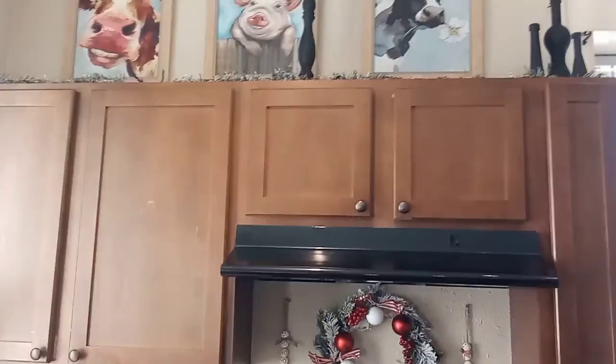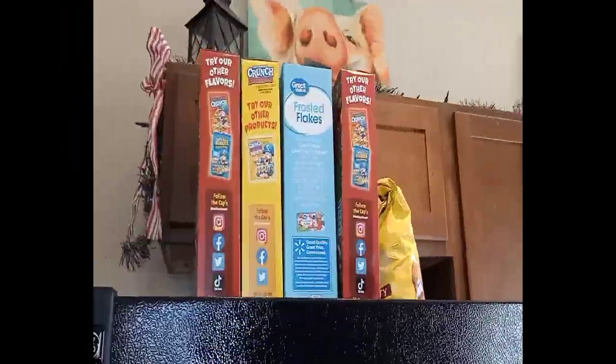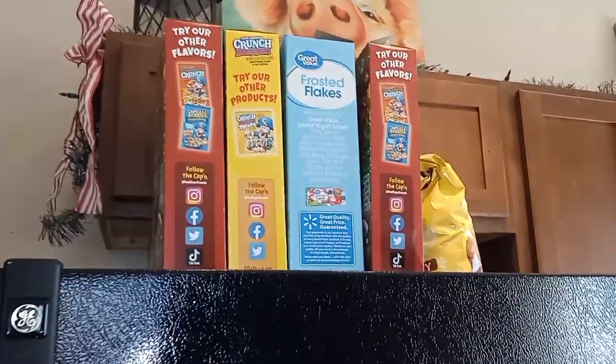The other cabinet for my dishes and mugs is this one right here in front of you. And I have my dishes over here. Here's the top of the fridge, just, you know, boxes of cereal. I did add some more.